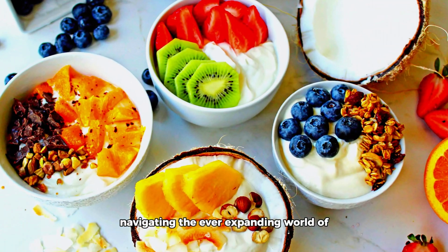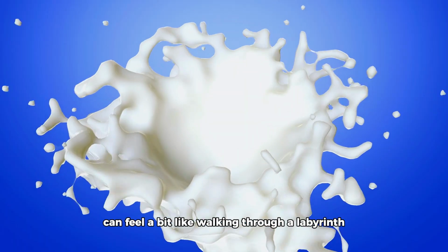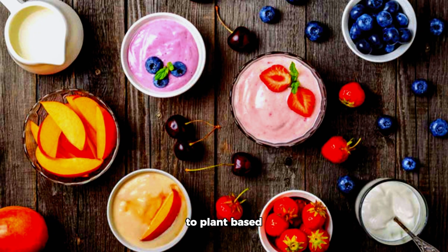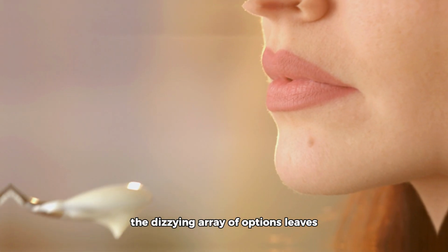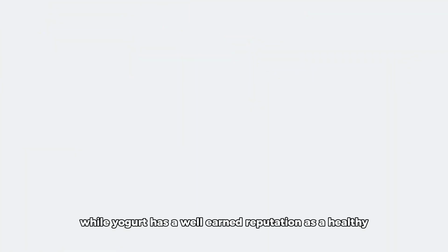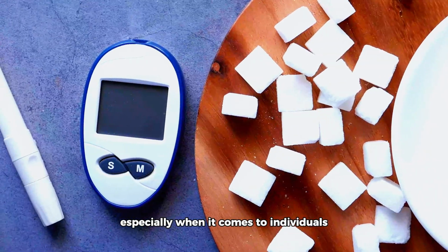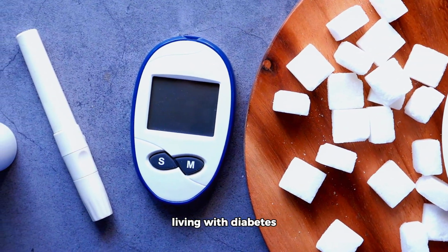Navigating the ever-expanding world of yogurts can feel a bit like walking through a labyrinth. From traditional to Greek, from flavored to plant-based, the dizzying array of options leaves you spoilt for choice. While yogurt has a well-earned reputation as a healthy, protein-rich snack, not all are created equal, especially when it comes to individuals living with diabetes.